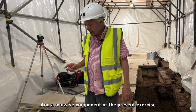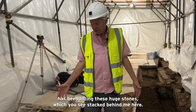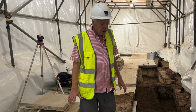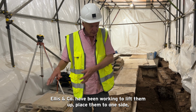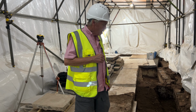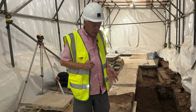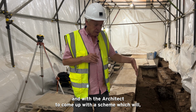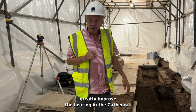and a massive component of the present exercise has been lifting these huge stones, which you see stacked behind me here. Ellis and Co have been working to lift them up, place them to one side, carry out the construction work, and then put them all back. And so our archaeologists are working with builders skilled in conservation work, and with the architect to come up with a scheme which will greatly improve the heating in the cathedral.